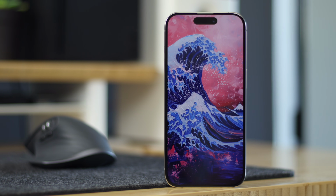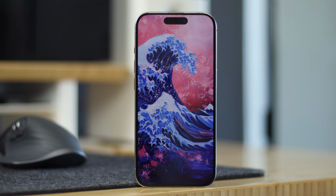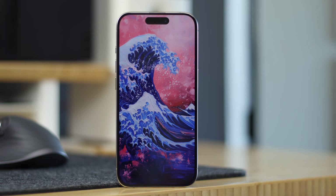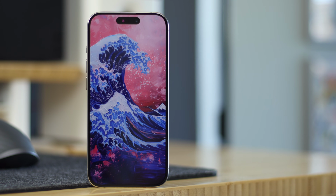Now the contrast is amazing, the colors look great, you've got those deep blacks on the OLED side of things. Like I mentioned, it's an amazing looking display. It comes in at 6.1 inches, 1177 by 2556 pixels, with a pixel density of 461 pixels per inch. This is a seriously good looking display here. Don't get me wrong, you can get some larger displays and also some higher resolution displays from some other manufacturers, but for me, the way that Apple does it with the 120Hz refresh rate, it just looks great.